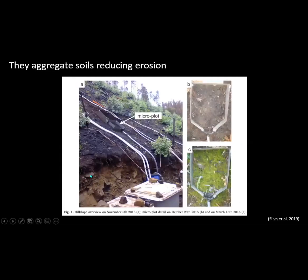Finally, they can aggregate soils, reducing erosion. Here's a study from Silva et al. in Portugal, looking at how mosses might be reducing erosion on small runoff plots. Here we can see a plot in late October where there's no moss cover, and then that same plot in mid-March where fire mosses have colonized the land, or this little plot, quite dramatically, and are reducing erosion quite dramatically as well.